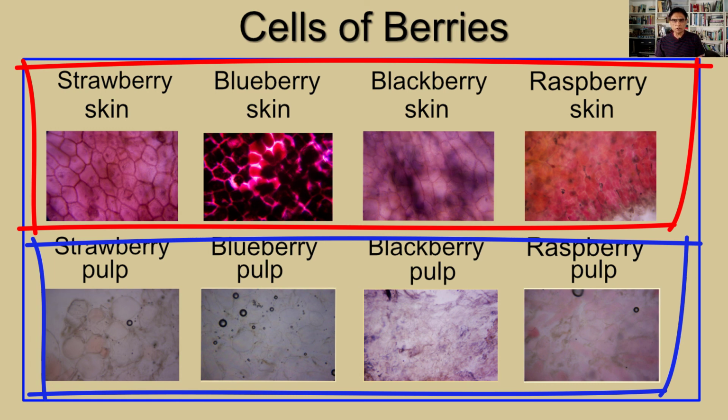There is very little color in the berry pulp cells, except for the blackberry. The blackberry shows a little bit more color as compared to other berry pulp cells, but the pulp cells are mostly colorless. There is a little paleness to them.